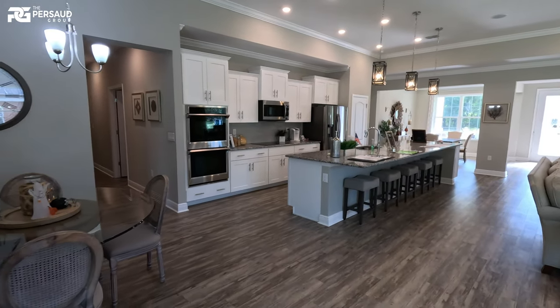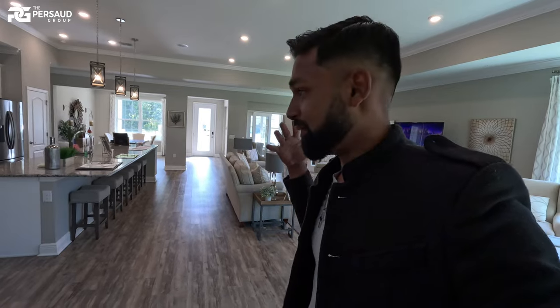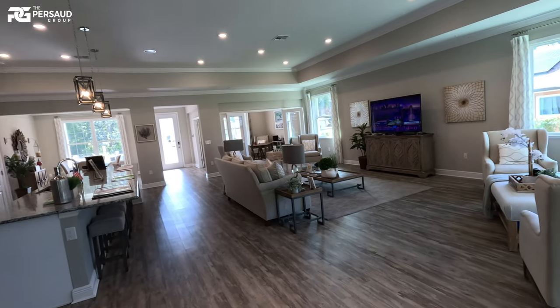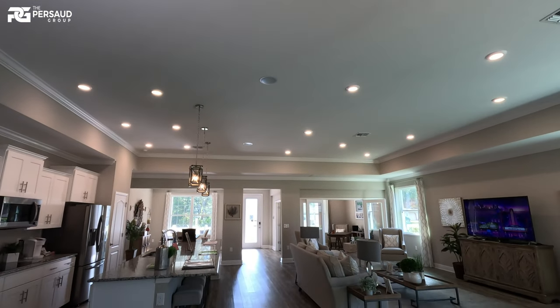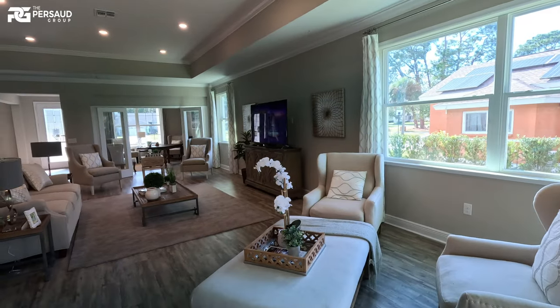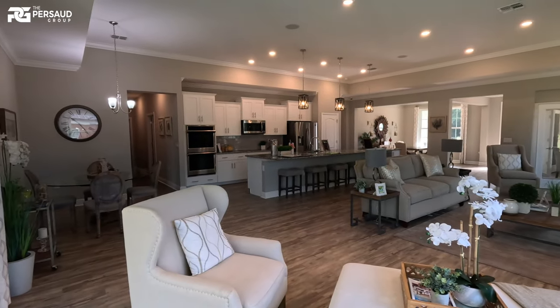But yeah, I know open concept is a very popular option. And in my opinion, this is probably one of the most open conceptness of floor plans that I've seen, if that's even a word. But yeah, gotta love it. I love how the tray basically just goes around this entire space. Very nice, very nice. So anyways, let's move on to the backyard here.